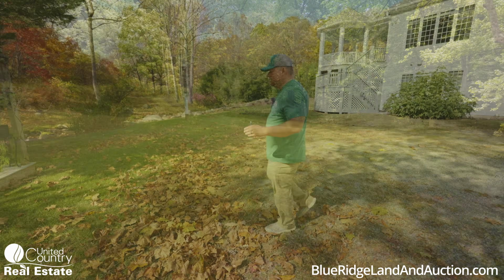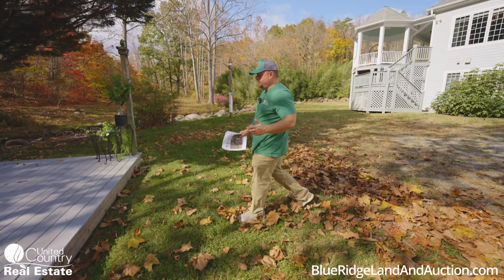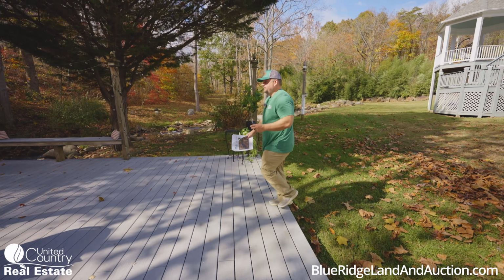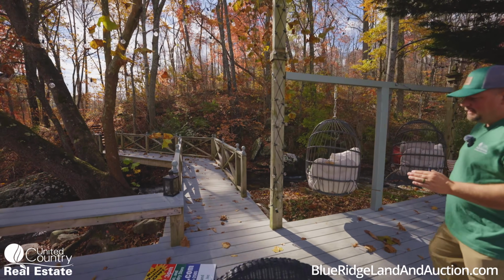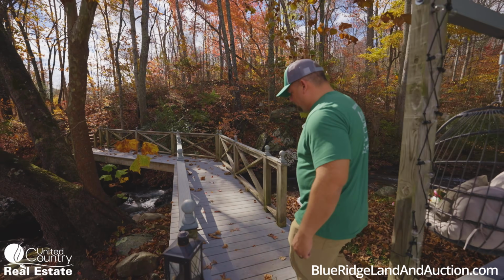All right, if you come out and look at this property, do not skip the nature trail. So you'll just come out through here and you'll walk across the creek.